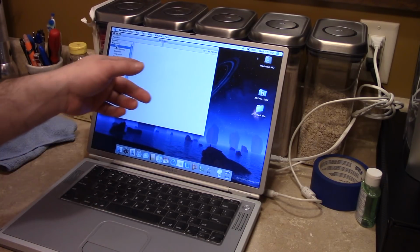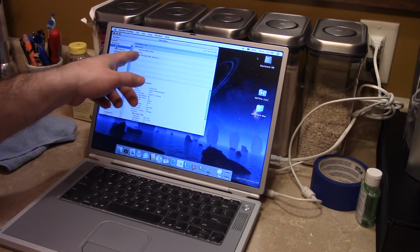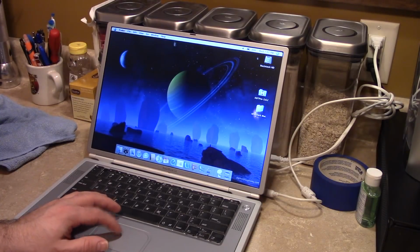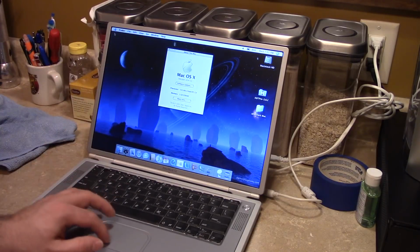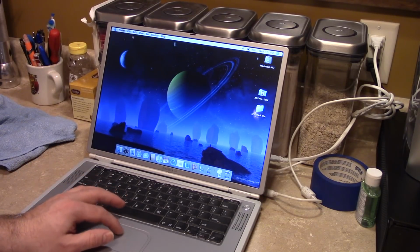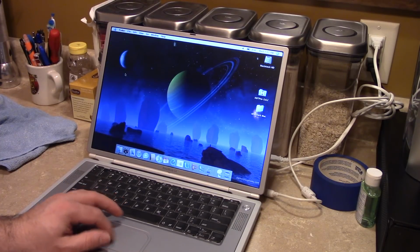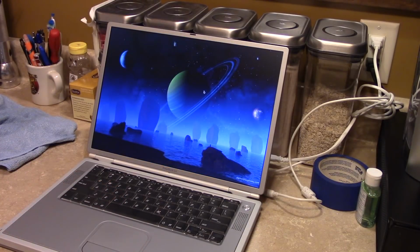Hard drive size on this one, and I believe this is the factory drive on this. It's got a Fujitsu 20 gig hard drive in it, and I believe it is factory. We're running Mac OS 10.4.11 on this one. It'll run 10.5, but not very well. I'd bump up the RAM to make it better. Yeah, I'd probably bump it up to like 2. I think it'll take 2 gigs of RAM. It may not, but I don't remember what the maximum RAM is on this one. I'd have to look it up.